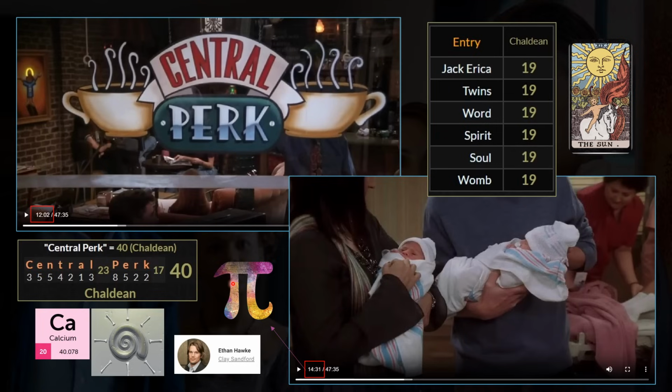I thought this was interesting. At 12 minutes and 2 seconds into the episode, they showed us the famous coffee shop called Central Perk. We got the twin reference here: two twin coffee cups, and in between the twin coffee cups is Central Perk. And behind on the wall in the coffee shop, we see a picture and a reference to Jesus, with his arms outstretched on a cross with a halo around his head. And that's inside the coffee shop. So Central Perk summed to 40.